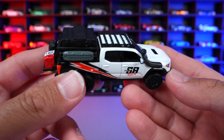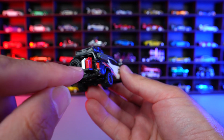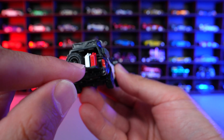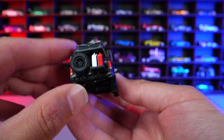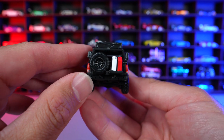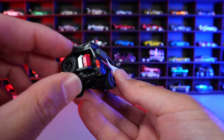So we've got some different pieces on the back. We'll start right here. We've got the spare tire that goes on, as well as the gas tank and the, I guess it would be a water tank of some sort on the back. The pieces are very tiny. They are a little bit finicky. It's really more for a static display.